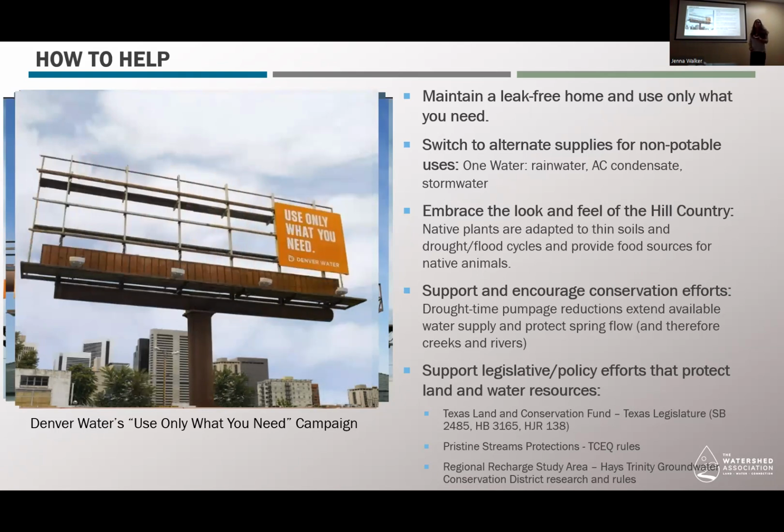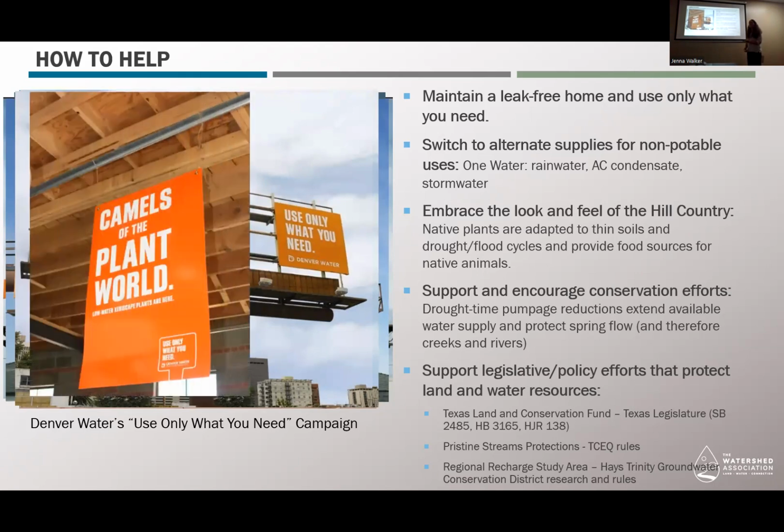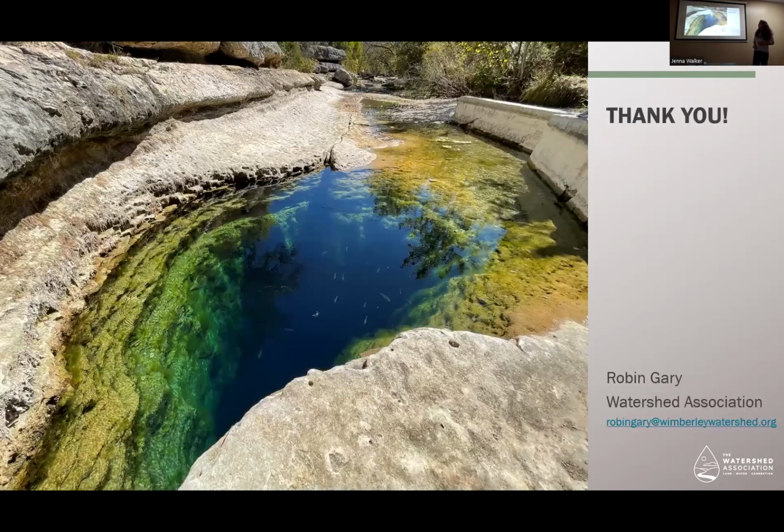It's just funny. Camels of the plant world, Texas natives, right? Not in Colorado, but our camels of the plant world are our Texas natives because they're prepared for the drought and flood cycles of Texas.